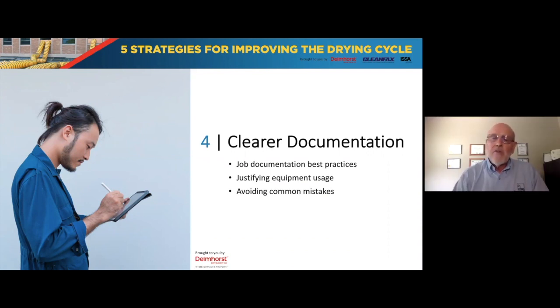Having said that, justifying equipment usages and common mistakes is one of the things that we talk about frequently in our courses about why we get paid. And one of the common things that I see is that insurance companies are using the formulas that we're using in the standard and using that only as a means of justifying the equipment on the job. And how do you get paid for that equipment?